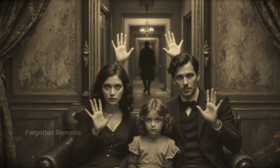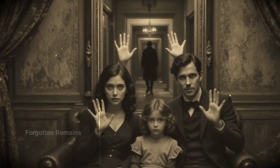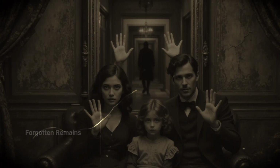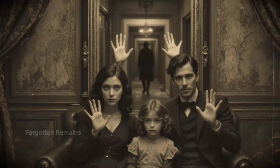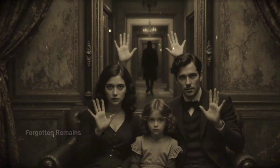Back in the archive, the lights flickered. I became aware of a presence behind me, not a sound, not a breath, but a subtle displacement in the air, like a reflection without a source. I turned slowly. The room was empty, but the glass on the display case beside me had fogged. From the inside, handprints pressed outward, fingers splayed, slowly sliding down the glass.